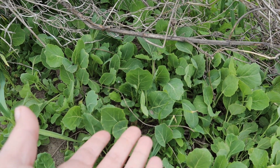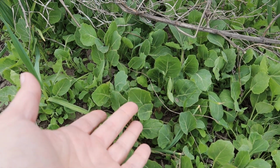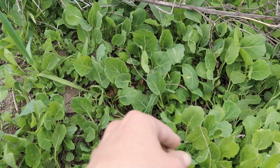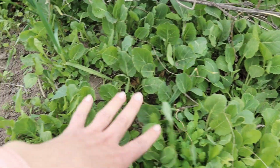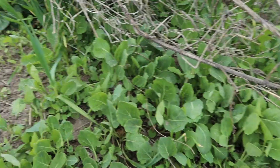And it started growing as soon as the weather was good enough for it to grow. So I didn't have to worry about timing it and planting it in the greenhouse and then getting it out in the garden as soon as it was time. It just naturally grew because that's what it did.